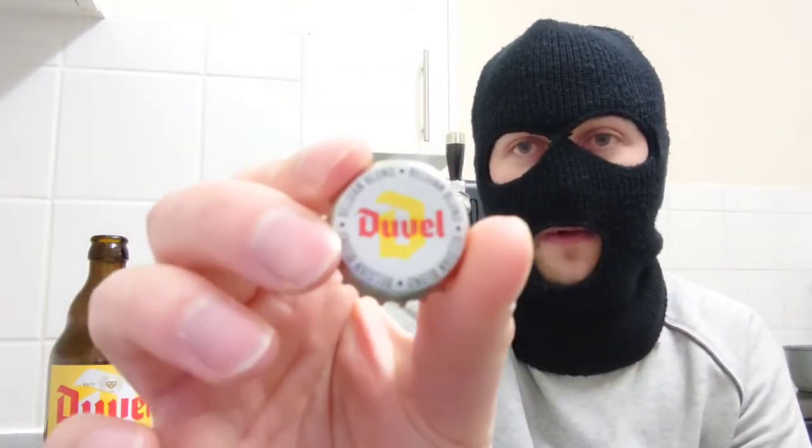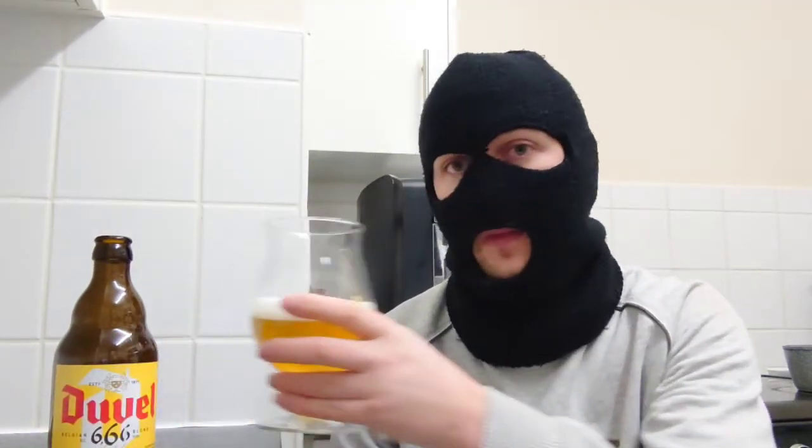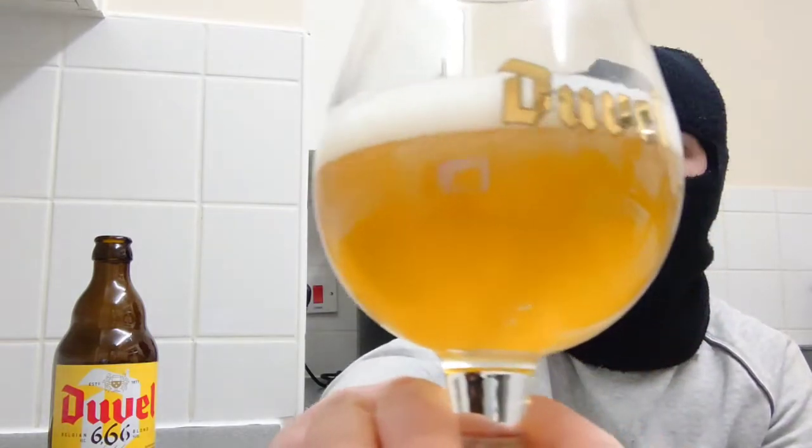There's the cap, and I quite like this. They've gone for a real decent look on that cap. That's really cool. I've left a little bit in here to remix later on. But there we go, there's your beer.